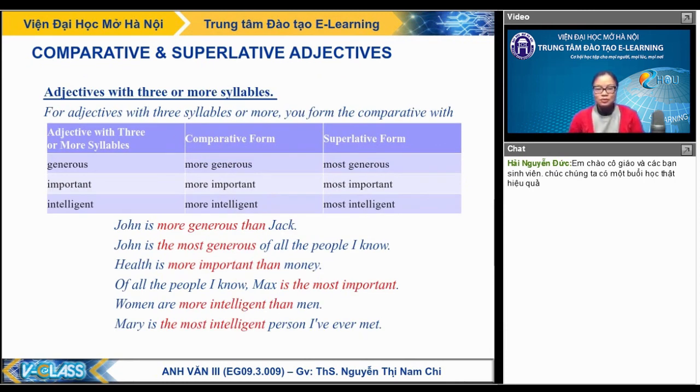For adjectives with 3 syllables or more, you form the comparative with more and the superlative with most. For example, generous, more generous, most generous. Important, more important, most important. Intelligent, more intelligent, most intelligent.